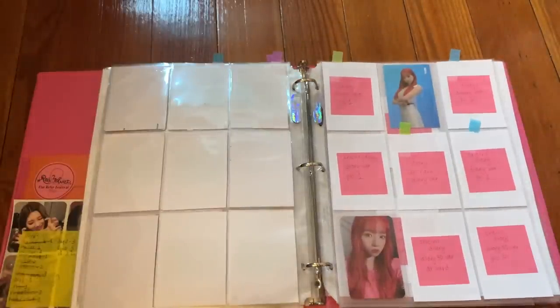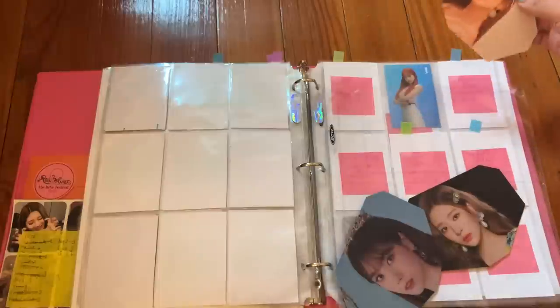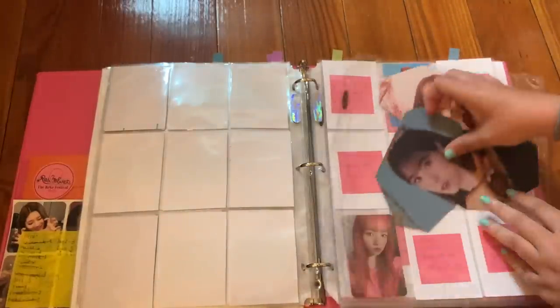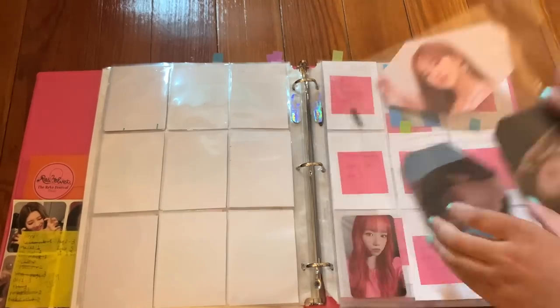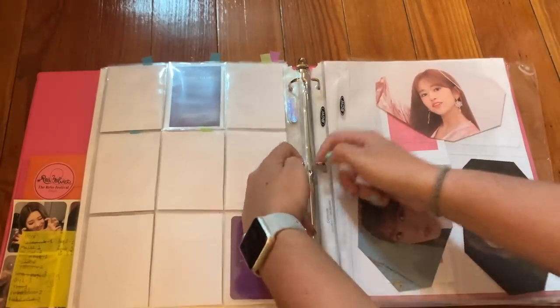But then for Eyes One, we have a bunch of stuff to put away. Okay, so the first thing we're gonna do is put away these. These are from Bloom Eyes, so this one's gonna go at the top. This one's gonna go here, and this one's gonna go here. Again, I don't care that it's not Yuri. We're gonna put these after. We're gonna put this here. Okay, this will go here.